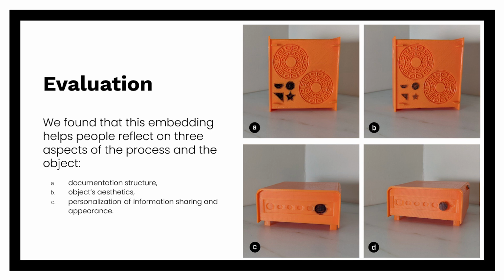We found that associating documentation information with physical tags that got embedded in the printed objects helped people reflect on 3 aspects of the process and the object. 1. Documentation structure. How would they approach organization of the documentation data and the different categories that they would use? 2. Object aesthetics. Physicalization of documentation information also requires consideration of aesthetic-related decisions in the objects. 3. Personalization of information sharing and appearances.